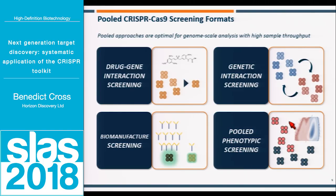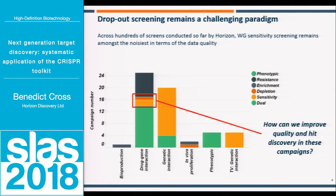And pool phenotypic screening, which is something I won't talk too much about today, but that we've done quite a bit of, allows you the opportunity to use a complex phenotypic readout and collect separate populations by flow cytometry and deep sequence them individually. And that allows you the chance to ask, how does genotype 1 and 2 influence the emergence of a particular biomarker property or an expression level of a gene that you're interested in? That could be a very powerful approach.